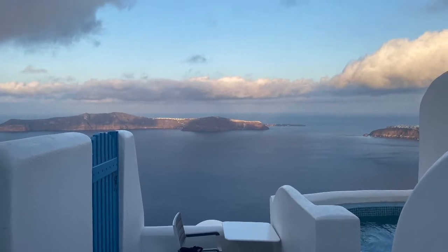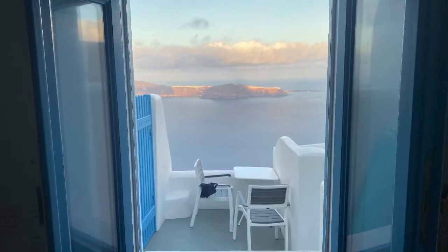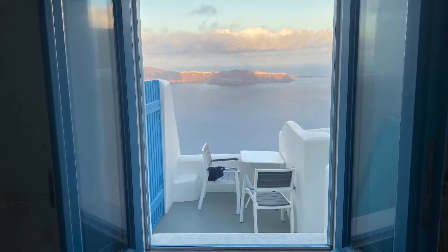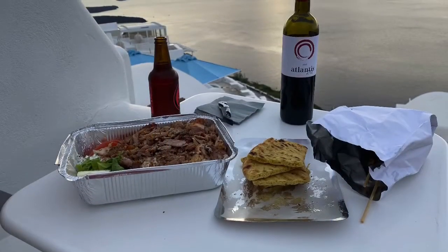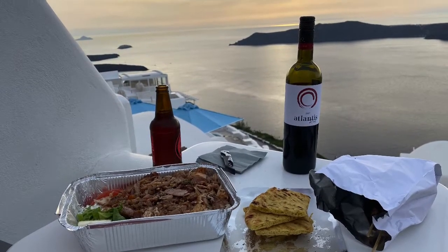It is very close to a lot of areas where you can grab a bite to eat. You can sit there and have dinner, or you can bring it back to your room, which we did on this night. And there are a lot of close places and they are all so good.